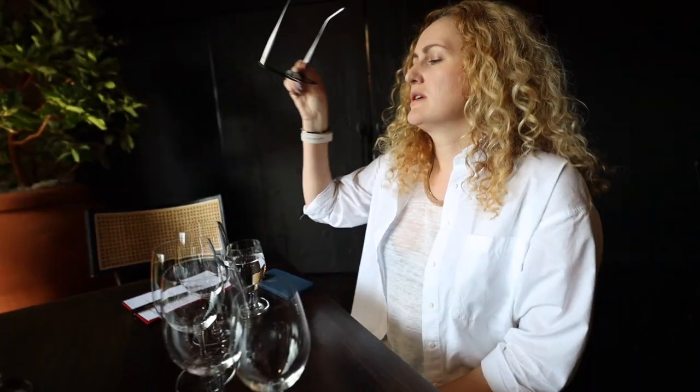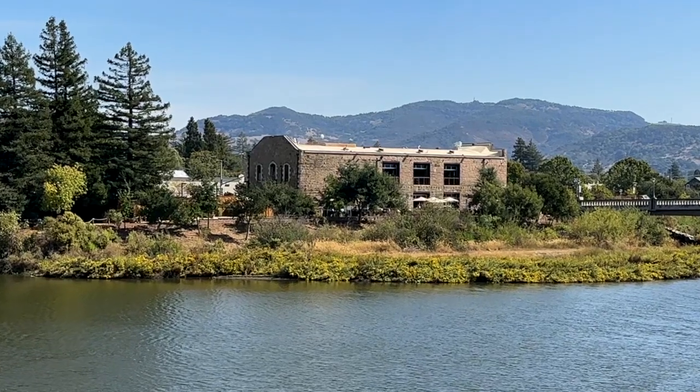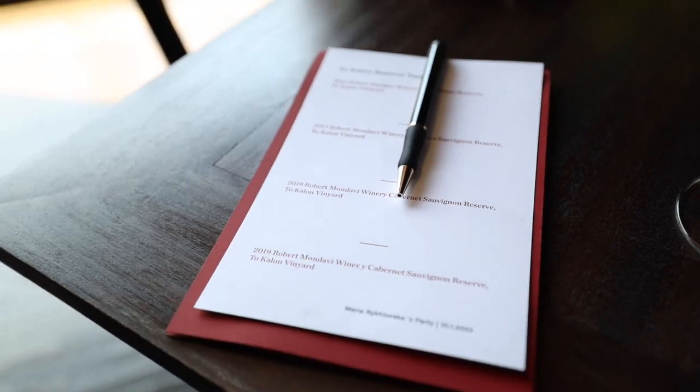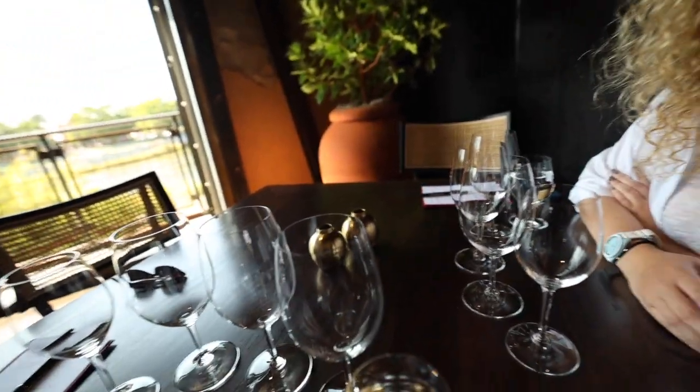What's the process? So we're here at the Mondavi winery. They have a main location, but it's under construction, so here it's called Rectently. We'll do the To Kalon Reserve wine tasting. We got a card, and as usual, we'll take some notes on the wines we'll be trying. We have 4 different wines.